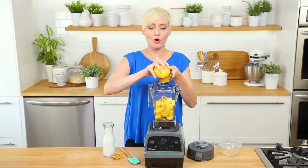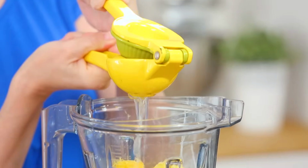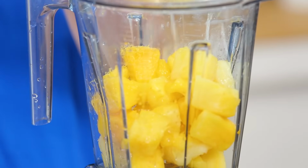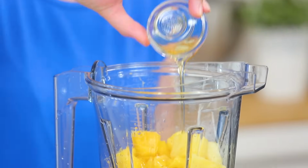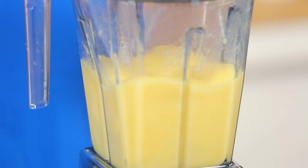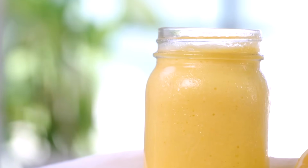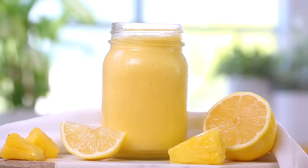In the meantime, in our blender, we are going to add our frozen pineapple chunks, and then for our lemonade flavor, of course, we need some lemon. So I'm gonna do the zest and juice of a lemon. You can add a little more lemon or a little less lemon, depending on how sour you want this. I'll add another drizzle of agave syrup for sweetness, and then finally, I'm going to add some coconut milk to this. I can't think of a better way to enjoy lemonade this summer. So refreshing, sweet, and tangy. I promise you, this pineapple lemonade will have you pining for more.